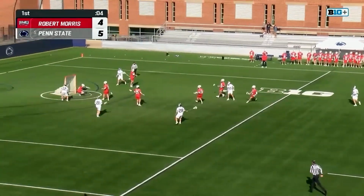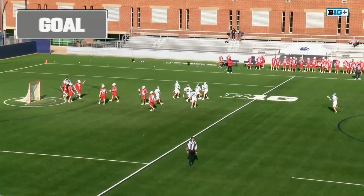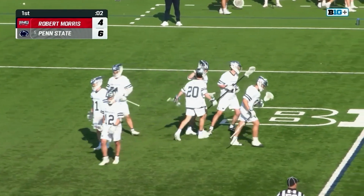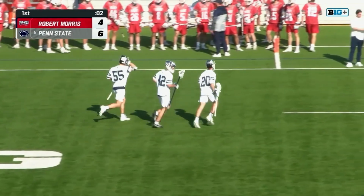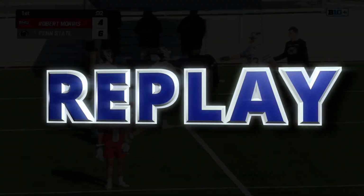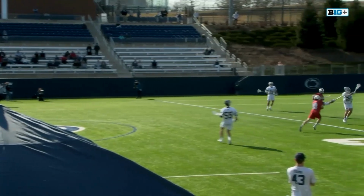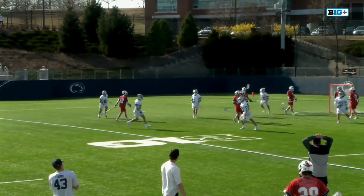Amon has it coming out of the box, fires the Long. Ethan Long, the hero last weekend, gets his second of the ball game with just seconds left here in Panzer Stadium as the Nittany Lions take a 2-goal lead at the end of the quarter. We saw some quick offense there as Amon gets the pass from Frassian, finds Long in the middle of the field, and Long knew there was not much time left, and he let a shot fire.